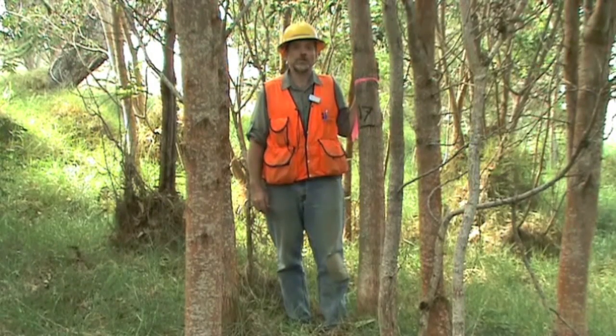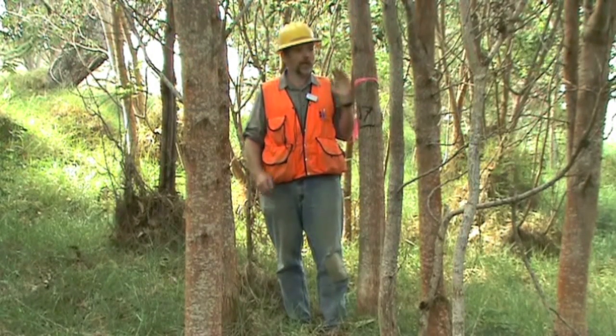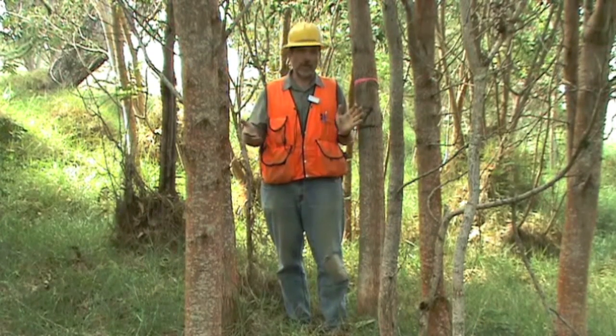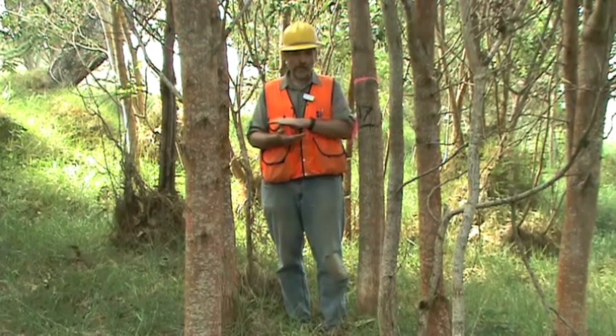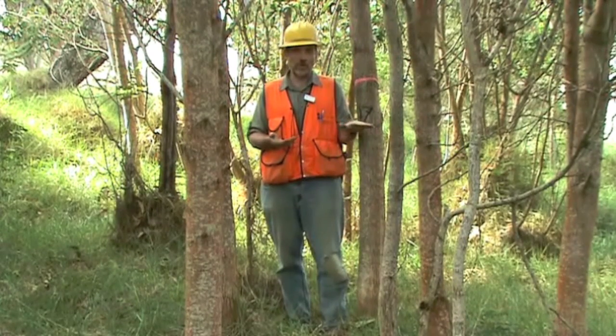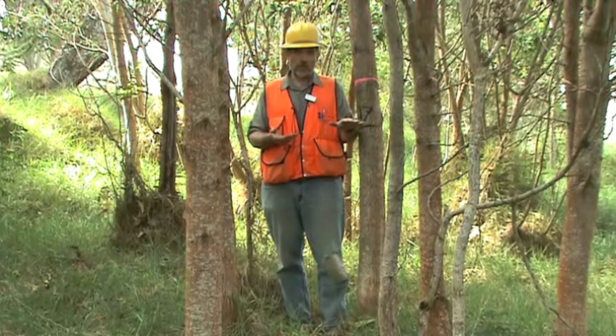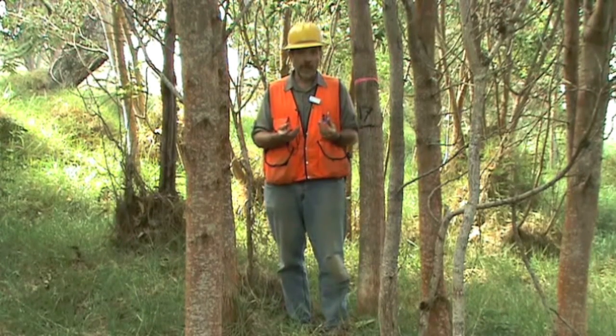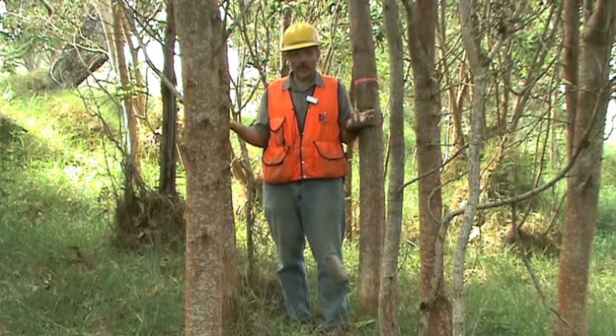Here we're standing in a koa stand. This area was a cattle pasture 10 years ago. What the landowner did is he fenced it, moved out the cattle, and then scraped the surface of the soil with a bulldozer. This is called scarification, and what it does is it stirs up the koa seed that's buried in the soil and allows it to sprout. As you can see, it worked very well to regenerate the stand.